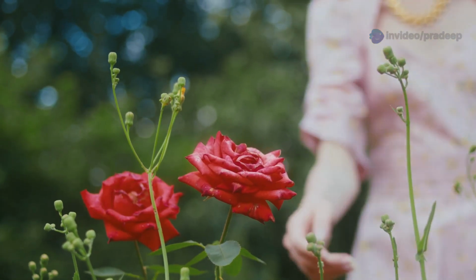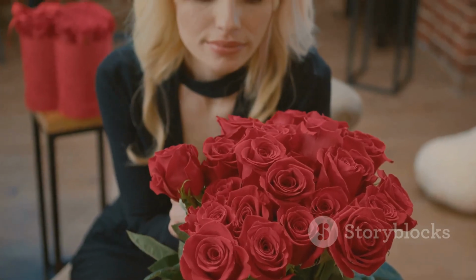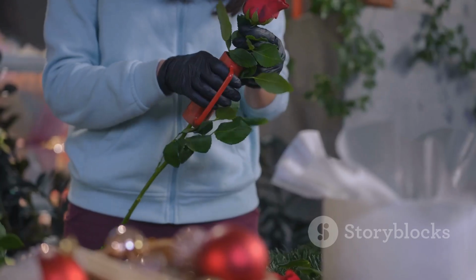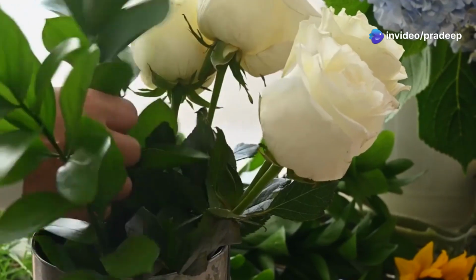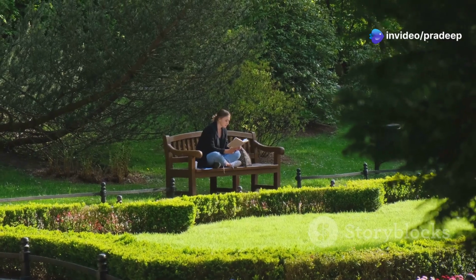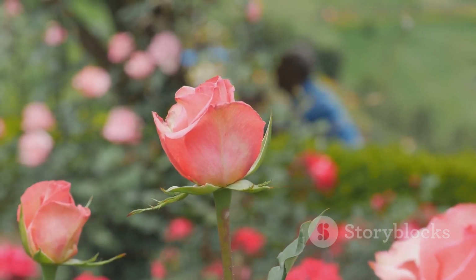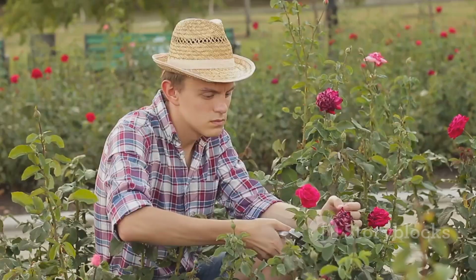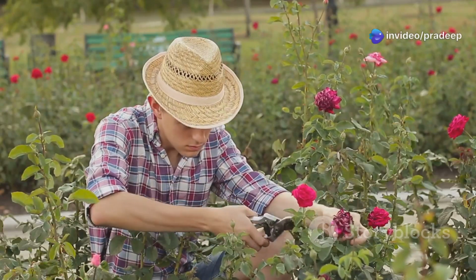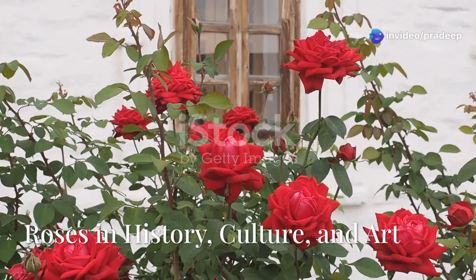Imagine stepping into your garden, greeted by the sweet perfume of roses wafting on the breeze. Picture yourself cutting a few blooms to bring indoors, their beauty brightening up your home. Or envision relaxing in your garden, surrounded by the vibrant colors and delicate fragrance of your roses. These are just a few of the joys that come with growing roses. It's a journey filled with learning, challenges, and ultimately immense satisfaction.